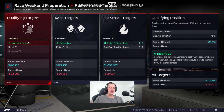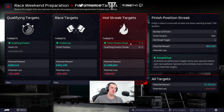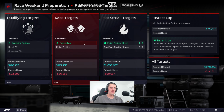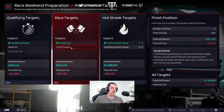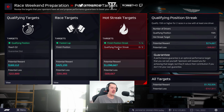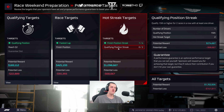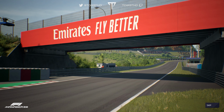Now we're going to run through the guarantees and incentives. The incentives this weekend, like always, are going to be P15 in qualifying and P15 in the race with at least one car, and achieve a fastest lap. As for the guarantees, I've guaranteed Q2 with one car. I've also guaranteed P15 or above with both cars in the race, and also I've got an active new qualifying streak of P15 or above, and hopefully we can achieve that with one car at least. So let's get into it and let's see what happens.